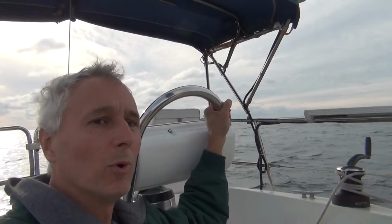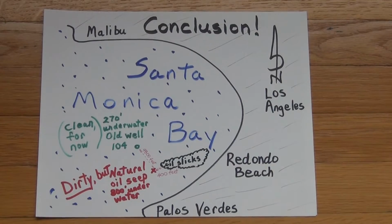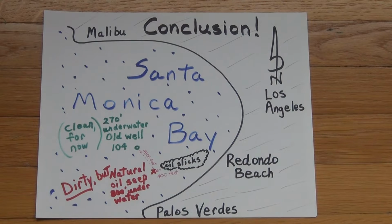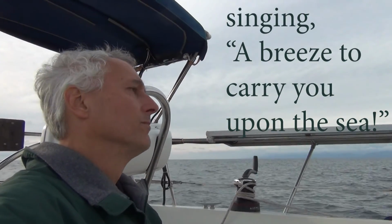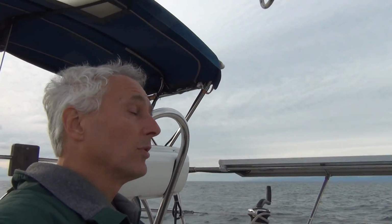Even though I couldn't scrape oil off the surface of the water, I smelled it and I saw it, and I found the most upwind point of oil seepage, and I checked the currents. People ask me almost every time I go out sailing, kayaking in this area, where does that oil come from? And is it a leaky oil well? Probably not.